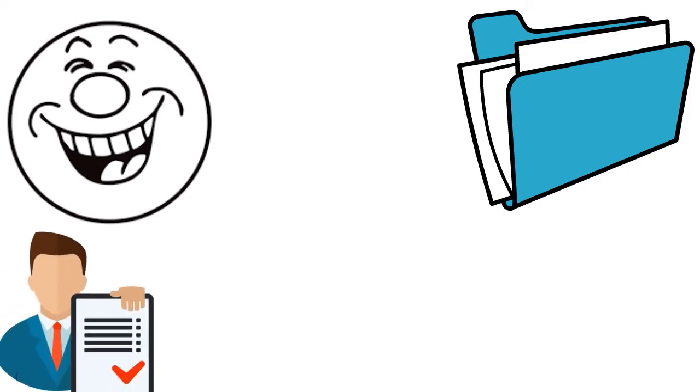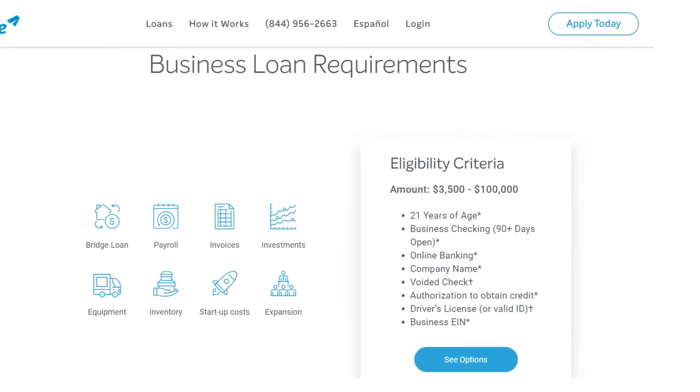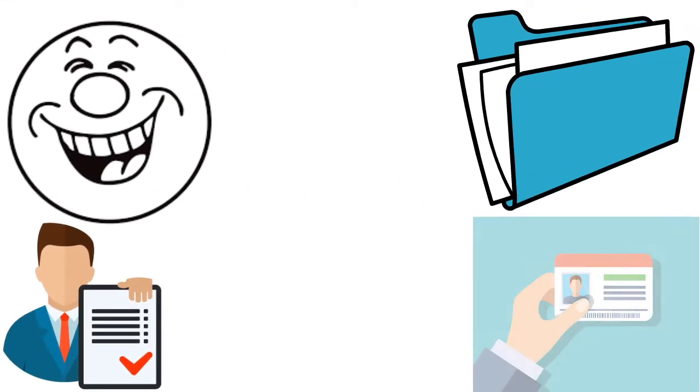All those documents I'm speaking to you about, they will send to you. They will send those documents to you, and after you have a conversation with the rep, he or she will walk you through the whole process. Very simple, very easy. They want to have a driver's license or a valid government issued ID. And they want to have your business EIN.